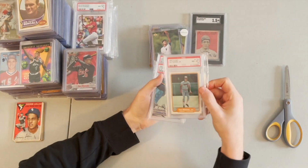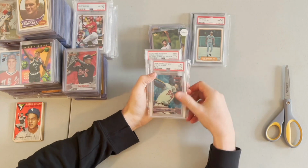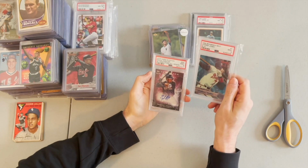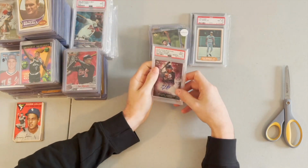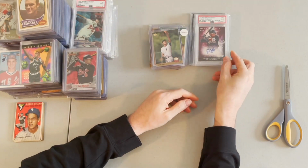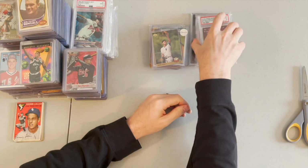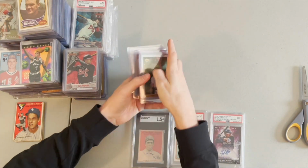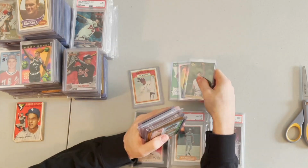Has some staining, but here's a Cal Ripken Fleer Rookie, PSA 8. Chipper Jones Bowman's Best 94, PSA 9. That's not worth a whole lot. And an autograph from Topps Inception, Miguel Andujar, PSA Mint 9. Really had no idea what that was worth when I first saw it. So anyway, just spreading out some of the top cards from the collection. You got the Plank, the Ripken, the Andujar.